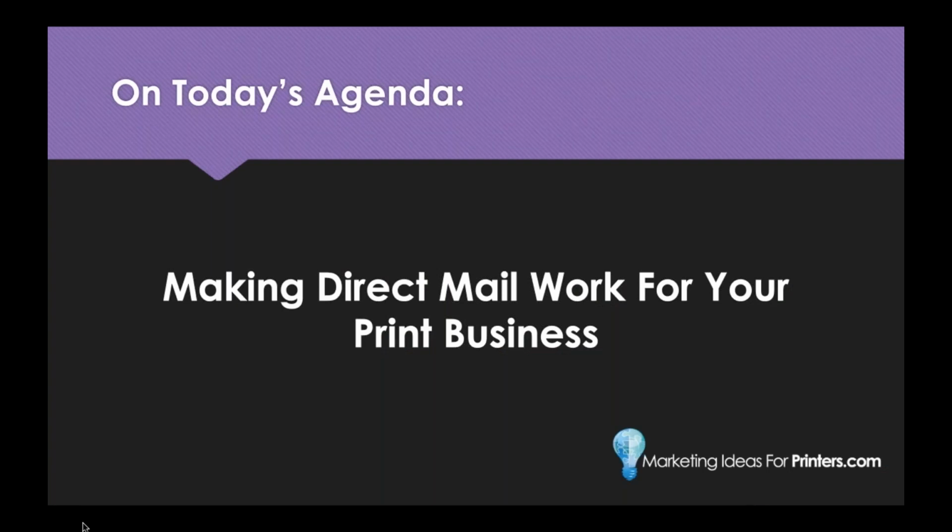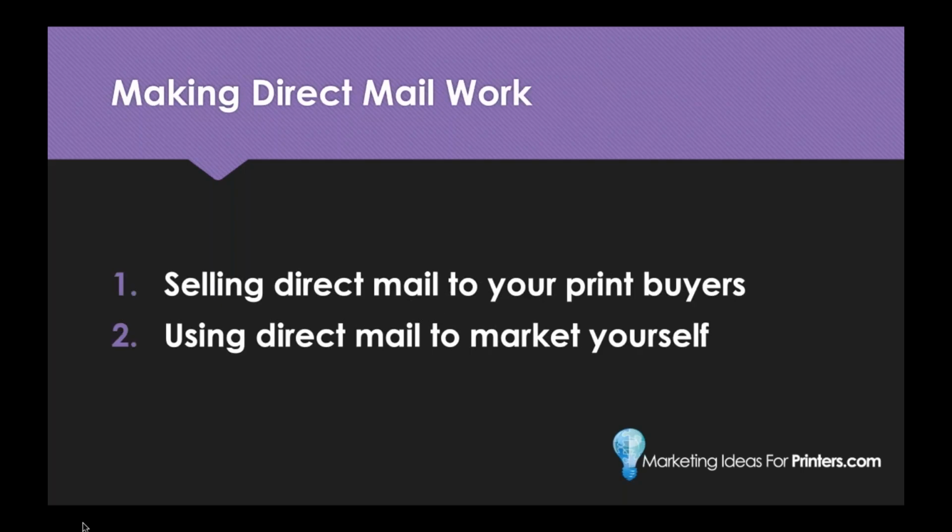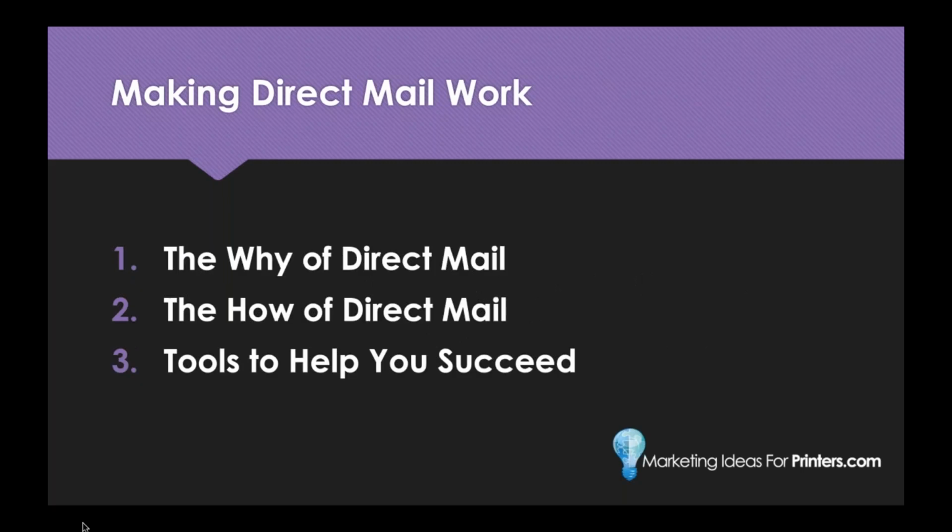This is a pretty interesting topic to cover because there's really two parts to this. The first is selling direct mail to your print buyers. And secondly, using direct mail yourself as a printer to market your print company, and some of the tools that we provide to help with that. We're going to look at both of those in some capacity, but we're really going to break down this webinar into 3 parts.